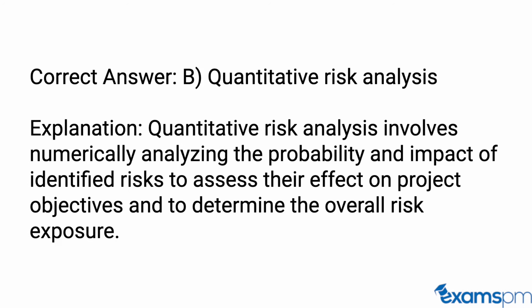Correct answer, B. Quantitative risk analysis. Explanation: quantitative risk analysis involves numerically analyzing the probability and impact of identified risks to assess their effect on project objectives and to determine the overall risk exposure.